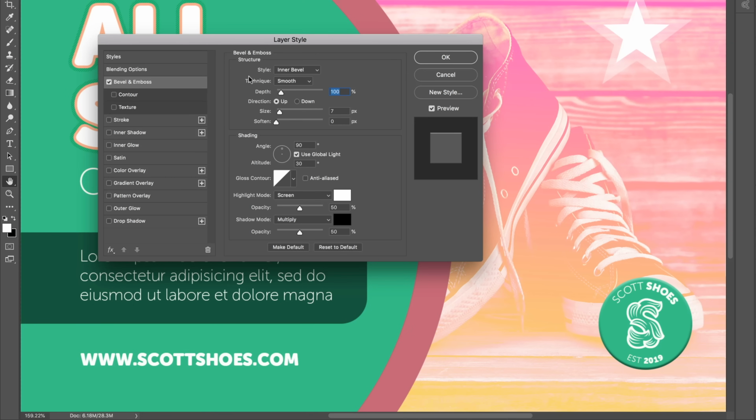The things you might adjust, there's lots to play around with, but the main ones are the depth. Can you see how sharp this looks now around the edges here? I'm gonna turn it down a bit. And the size, how far that creeps in. And then the soften, you can turn it so it gets really fluffy around the outside. So just play with those. Those are your main ones to play around with.